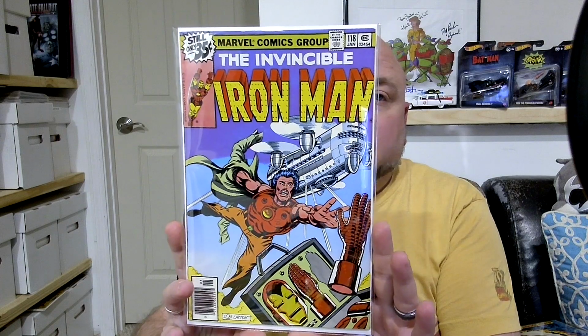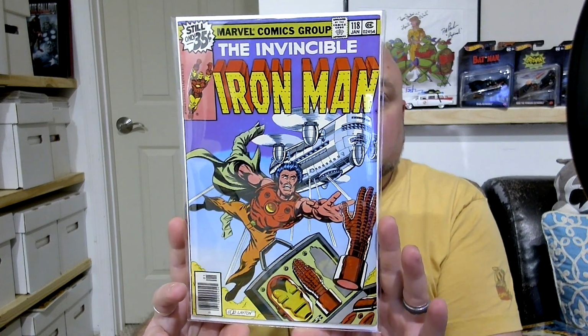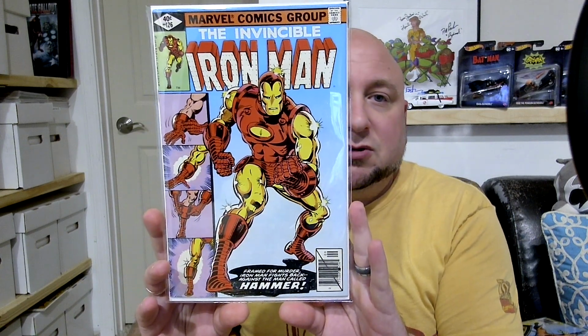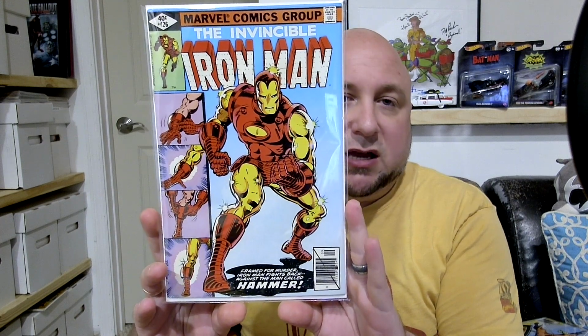This is the first appearance of Rhodey. This is a book that I've put off getting for the longest time. Found it for like $25. And then the guy that I bought it from gave me another book for $5. In fact, it was this book right here, 126. He was selling this for $5, and he gave me both for $25. So essentially, I got this book for free. I'm super happy with that. I mean, the Rhodey book for less than $30 was a total win for me. It was in really good shape.